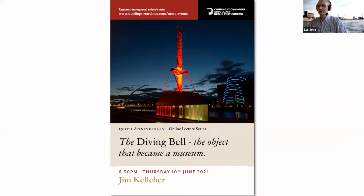Tonight's talk is by Jim Kelleher, and it's going to be on the diving bell, the object that became a museum, this wonderful, iconic diving bell, which is now on Sir John Rogerson's Quay since 2015 as its own separate museum. And Jim will explain the history of the bell, but also in particular the amazing work that happened to create that museum.